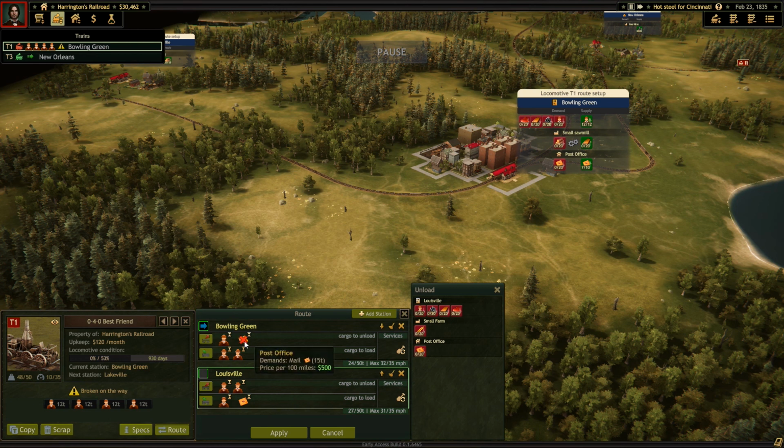Okay. And then in Louisville, you're going to... Oh, I didn't hit apply, did I? Totally forgot to do that. I know this is a stupid little complaint, but it would be nice if, when you changed the route and were clicking out of it, it said, hey, would you like to apply those changes you just made? I should be able to remember to hit apply, but I don't.